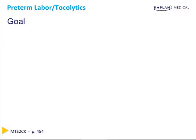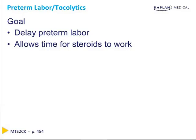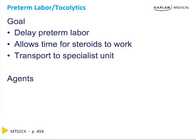So the goals of tocolytics are to delay preterm labor, to allow for administration of corticosteroid therapy, and allow time for transport to a health center capable of taking care of an infant at an early gestational age. Some common agents include magnesium sulfate, which decreases uterine tone and contraction, and has side effects which include flushing, headaches, diplopia, and fatigue.